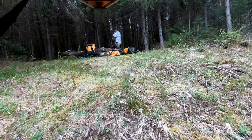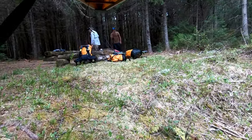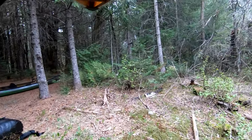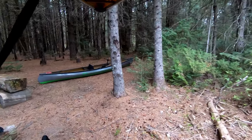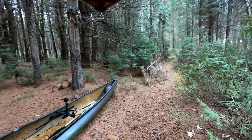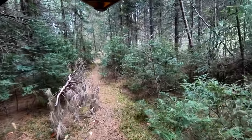We stopped at the campsite on Birchcliffe, and it's a really pretty site up here, but there's also a pretty nice trail. It goes up creek a little bit, and right now we'd rather portage than paddle this section, so that's what we're going to do.